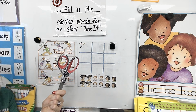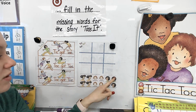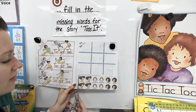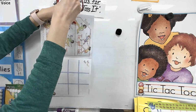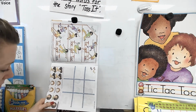All right, what you are going to do with your scissors is cut out on the purple, the pink, and the blue lines. This is the last page, so you can just cut on this one. You don't need to be careful of cutting any extra pages. So I just want you to cut. We completed our learning target. I just want you to cut this last page.